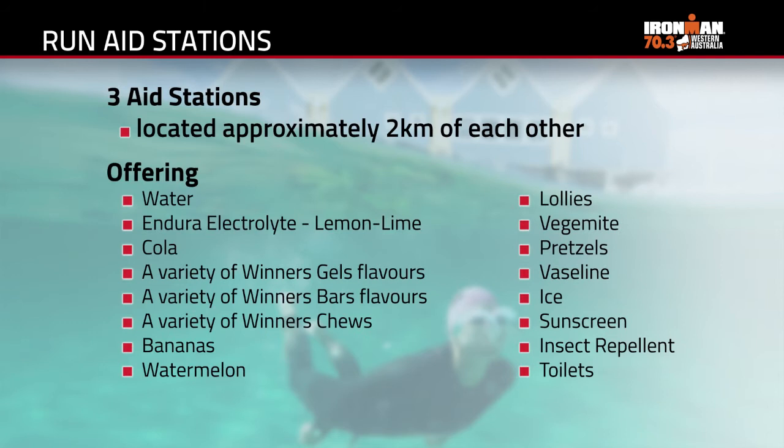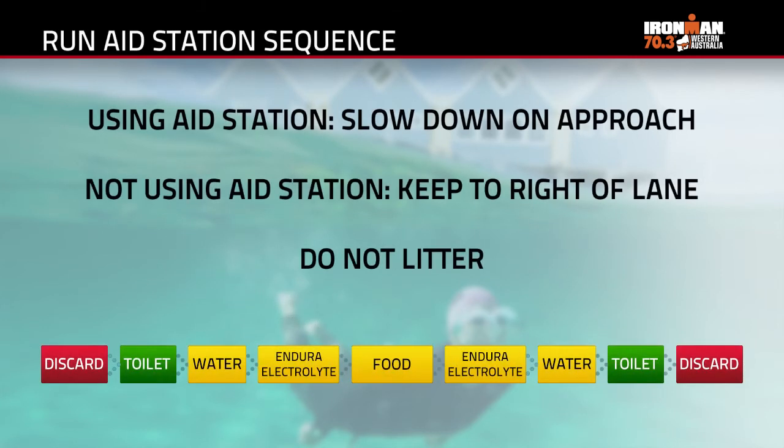There are 3 aid stations on the run course, all of which are double-sided. They are located within 2 kilometres of each other. A list of what is on offer at each aid station is listed here, as well as within the Athlete Information Guide. Please view the sequence of the run aid stations on the screen.